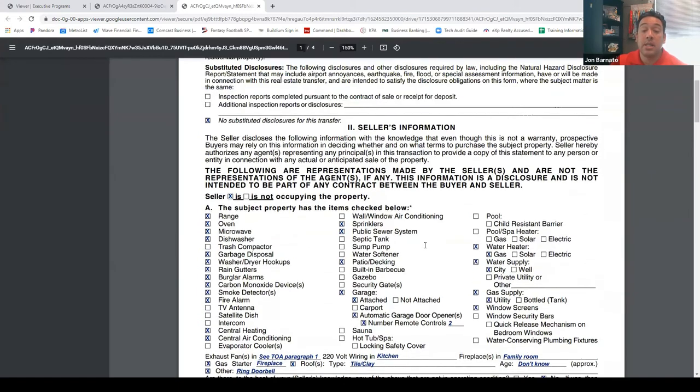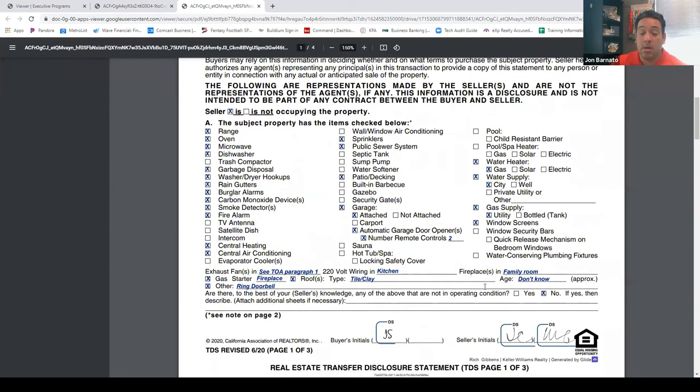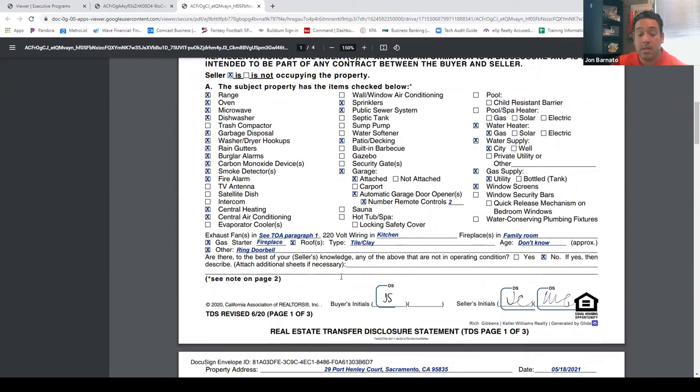So these are the things, and this is literally recording law, and it says what is on the property. And you would check, oh, there's a range, there's an oven, there's a microwave, all this stuff, exhaust fans, is there 220 volt wiring, fireplaces, is there a gas starter, what type of roof, what's the age of the roof, all this stuff. And it says, is anything not in operating condition?